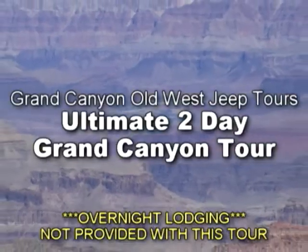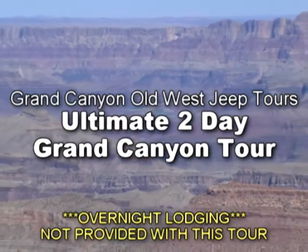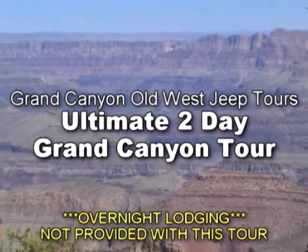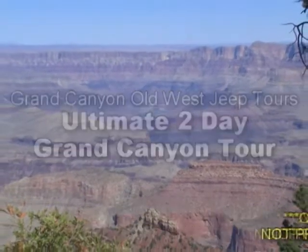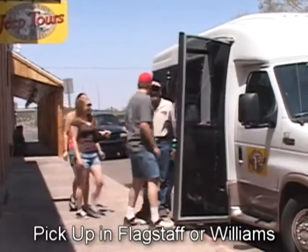Introducing Grand Canyon Old West Jeep Tour's ultimate 2-day Grand Canyon tour. These 2 days will give you a lifetime of incredible memories as you experience the Grand Canyon from above and below, and some cool places in between. Both days' adventures begin in Flagstaff or Williams, Arizona.